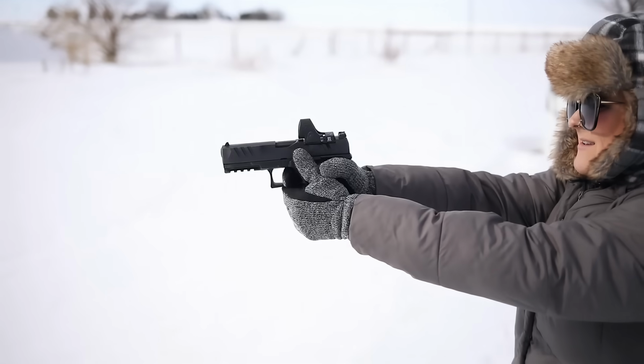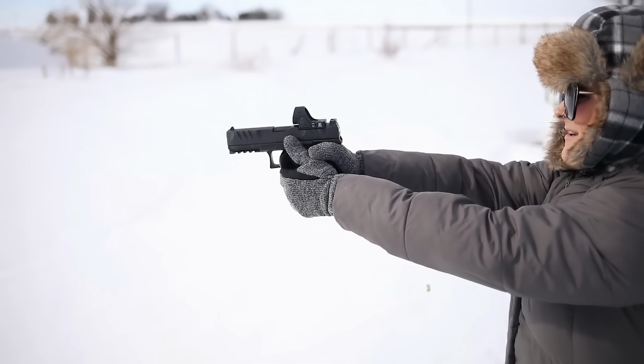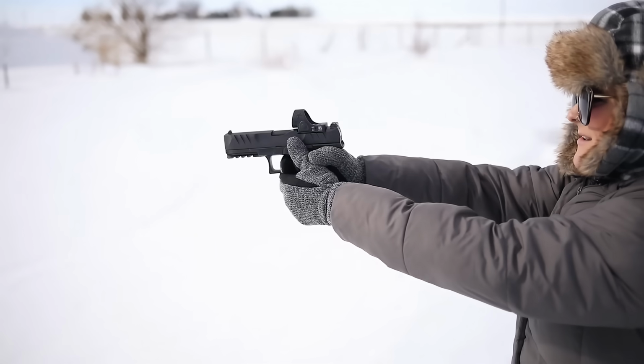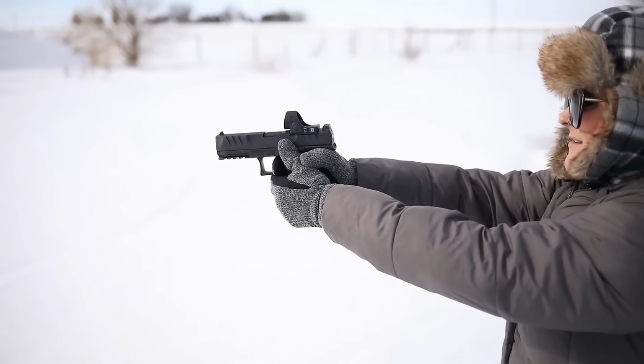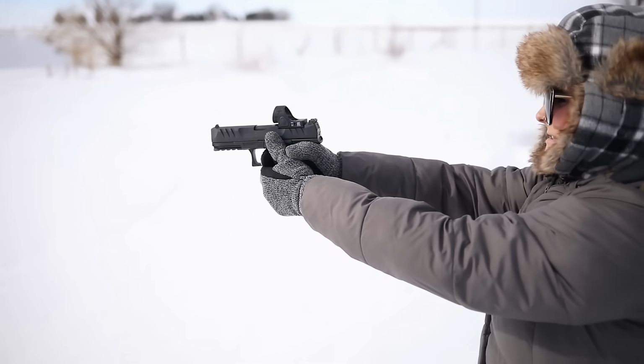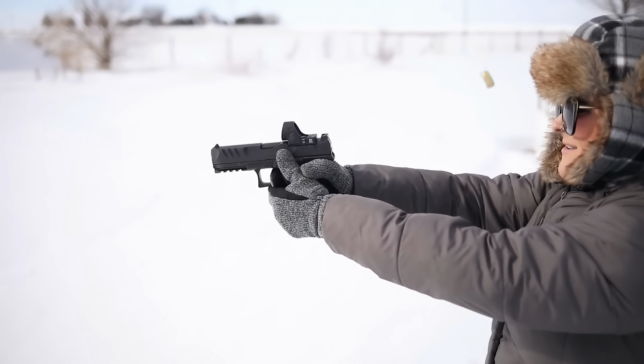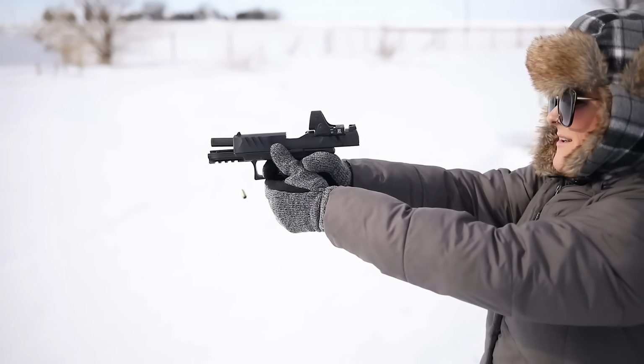Now, one of the impressive things about the PDP is the same thing that impressed me about the PPQ. A lot of times with guns, they'll go a little overboard on the weight, a little overbuilding, so to speak. The PDP comes in at around 22 ounces empty. That's pretty impressive for a 4.5-inch gun with an optic.